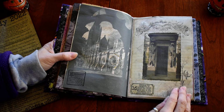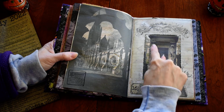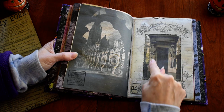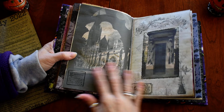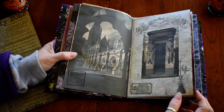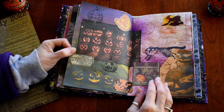16 was really a simple one. You hear the laughter of children and you see a mausoleum. And I found this mausoleum with these really cool carvings on the side. So I added that, and this page was really cool as it was. I just added this one little stamp. I just kind of left that like that.